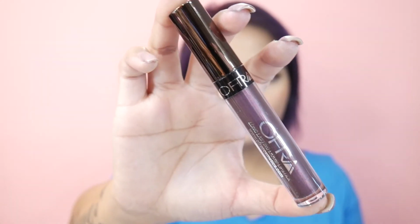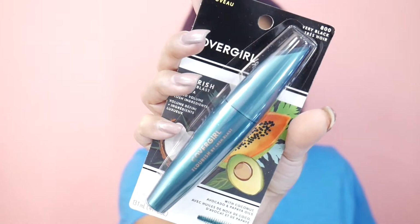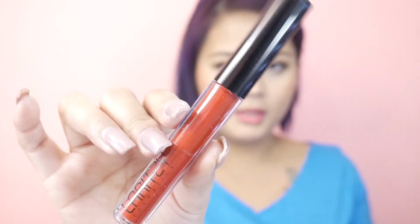From Ofra, I got the Long Lasting Liquid Lipstick in the shade of Napa Valley. So from CoverGirl, you get a mascara. It's the Flourish by Lash Blast Mascara. From Laritzi, I think I've never really heard of them until I got to their booth, and they're pretty fun.